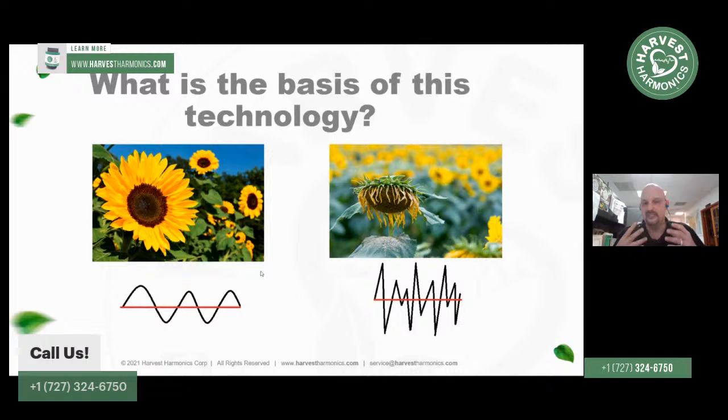So Mr. Baumelli discovered that if he can use a biofeedback loop, a very simple mechanism by which he takes the same frequency outputs of healthy, productive plants and introduces them to stressed plants, he can actually bring stressed plants back to a state of health and vigor.